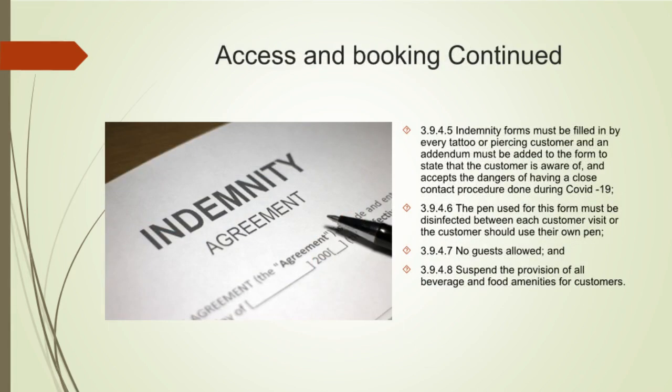Access and booking continued. What is an indemnity agreement? An indemnity agreement is a contract that holds a business or company harmless for any burden, loss, or damage. An indemnity agreement also ensures proper compensation is available for such loss or damage.